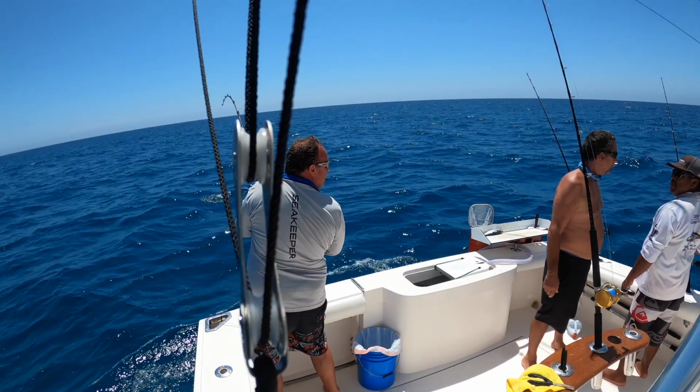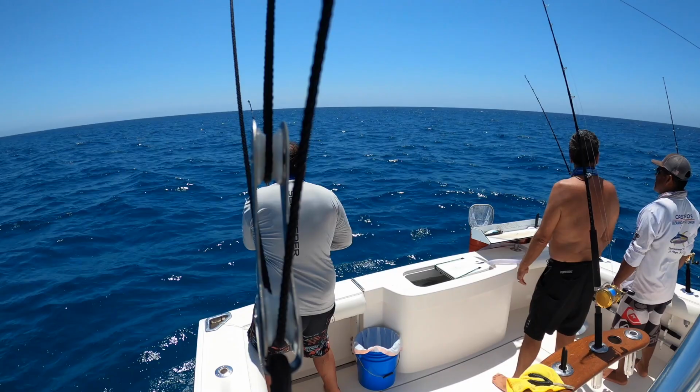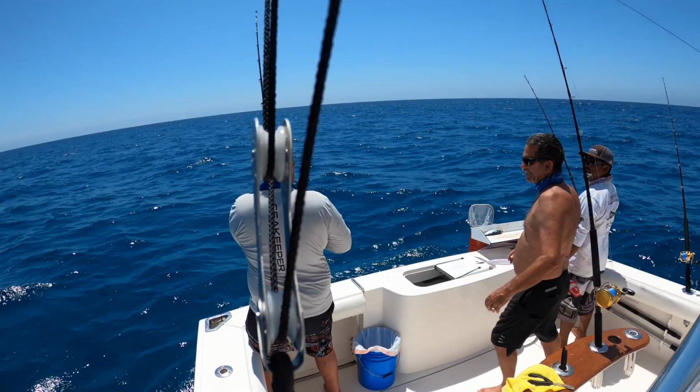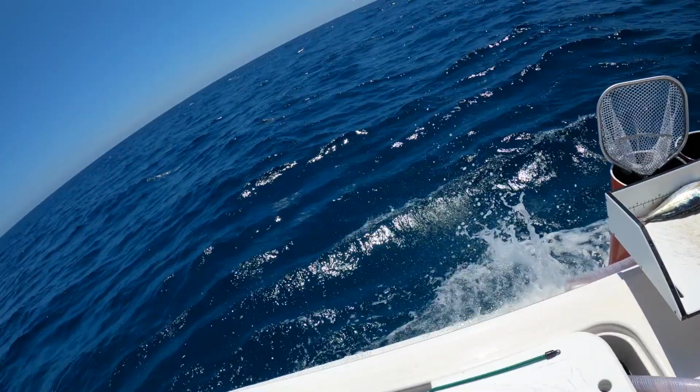I'm just asking the deckhand if it'd be okay if we take this fish home and eat it or do something with it. And he's telling me, nope, we do not take these big roosters. He doesn't want us to take it. He wants to throw it back. He wants to bring it in, get a bunch of pictures. And I'm going to bring the camera over and show you how big this thing is. Jason's going to follow it down to the corner. And we're going to try to show you how big.